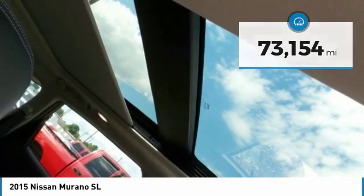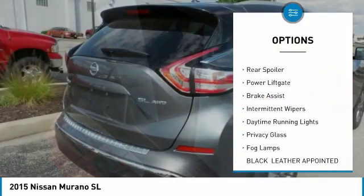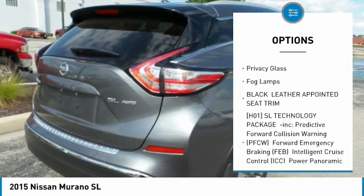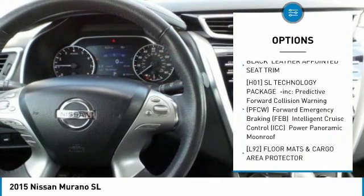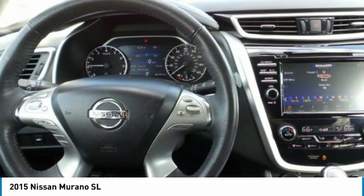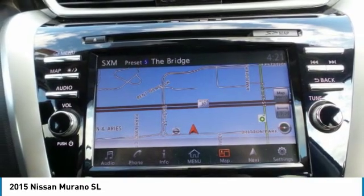Here are some of this vehicle's great options: heated mirrors, all-wheel drive, aluminum wheels, rear spoiler, power lift gate, brake assist, intermittent wipers, daytime running lights, privacy glass, fog lamps. Searching for a dependable vehicle that looks great too? You found it, so stop in today.